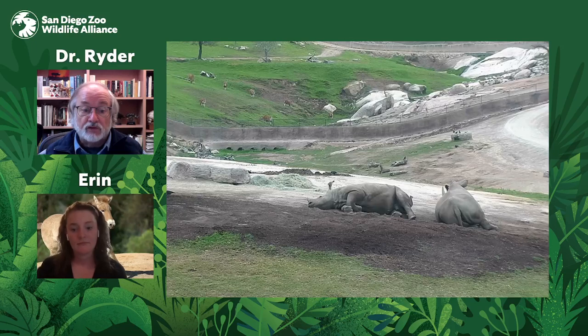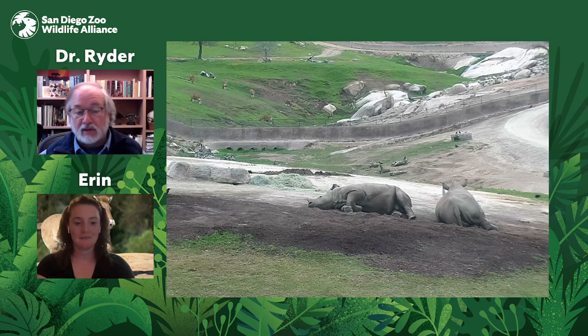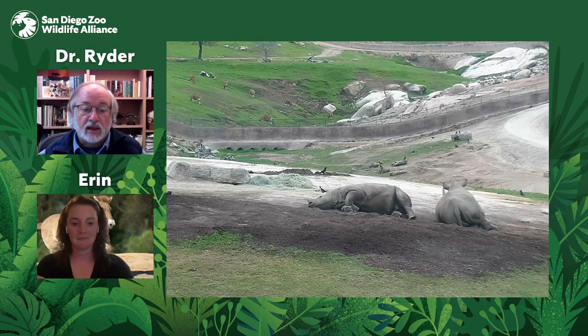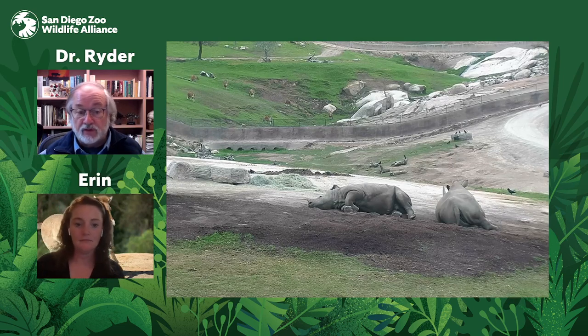There are two species of rhinos in Africa. They're called white rhinos and black rhinos, and it's not because of color. It's sort of another story. In the white rhinoceros, there are two different forms: the southern white rhino and the northern white rhino. We'll get to the northern white rhino later. But in Asia, there are three species of rhinos.